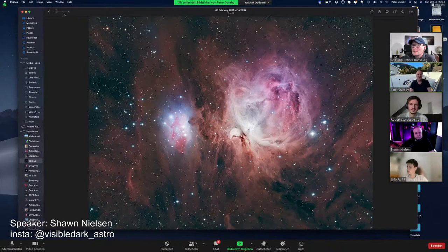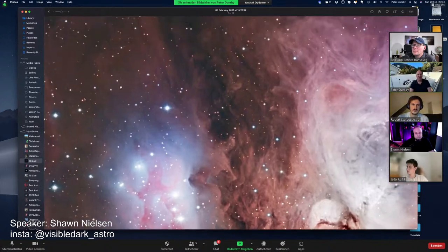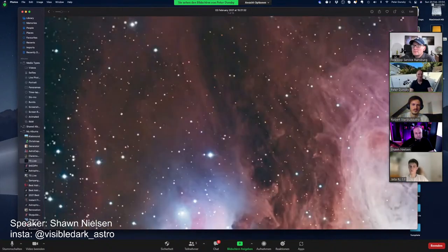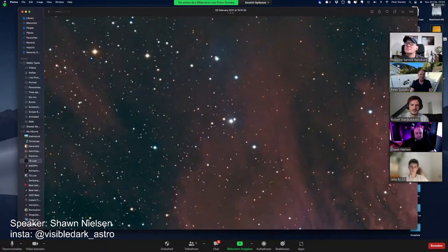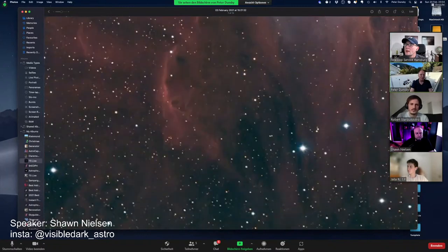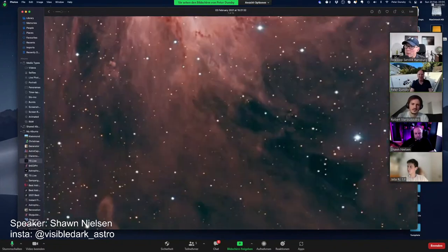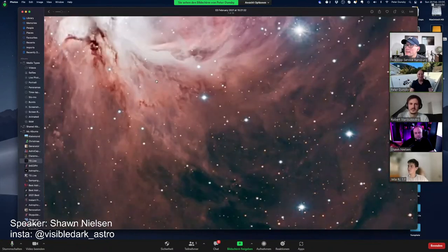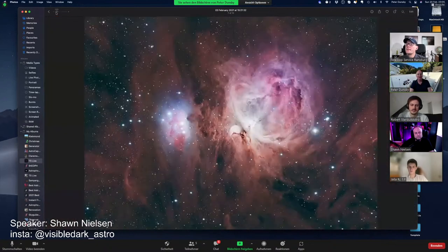And there you can see, if you go to the core, the Rasa, of course, has the nasty spikes that you get from the cables. But if you go to the corners, you start to see actually not so bad in that corner. This came out okay. Peter, what camera is it? So this was the 1600. Old ASI 1600.